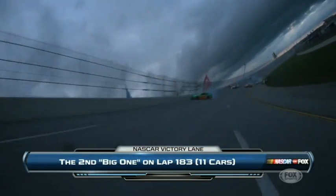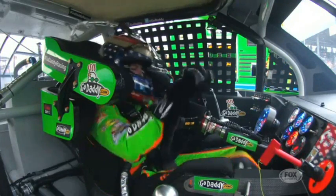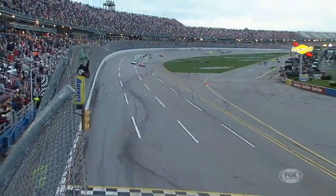Amazing views of all that carnage on the racetrack. You see Danica Patrick there on the racetrack, and now behind the wall. Danica was obviously angry, but she had a great run going and a great chance to get a good finish. Here we go to the green-white checkered finish.